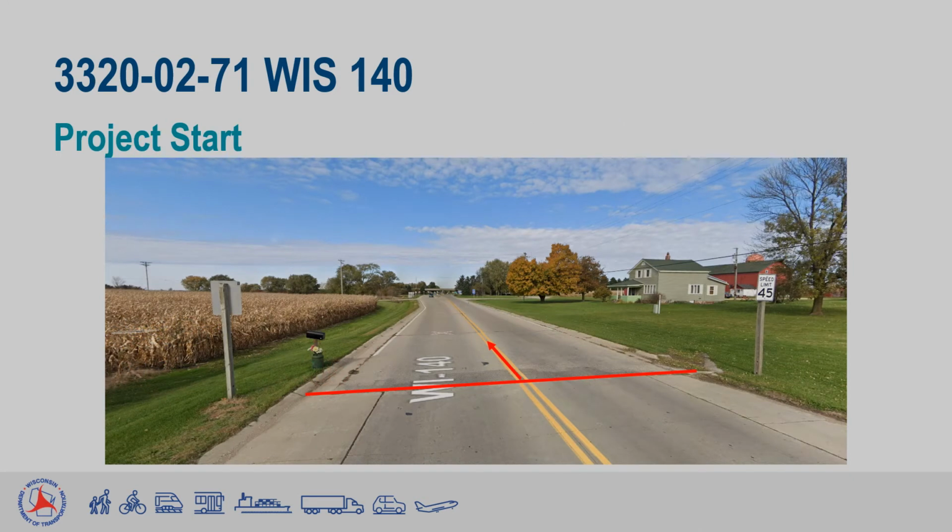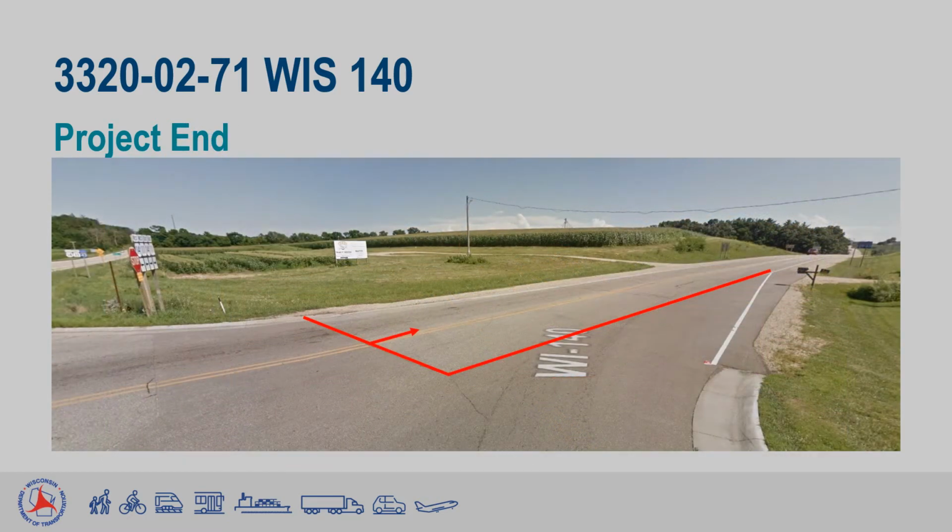Here we have the anticipated start point for the project at about 900 feet north of Ogden Avenue. The red line crossing the roadway lines up with an existing break in the asphalt, with newer asphalt to the south and older asphalt to the north, where we will be resurfacing for this project. In this picture, we see the anticipated end of the project at about 70 feet south of US 14, along another existing break in the pavement.